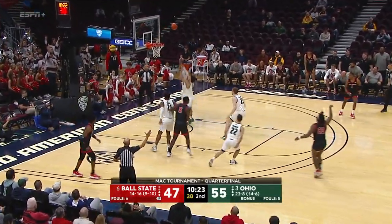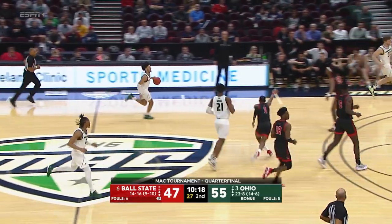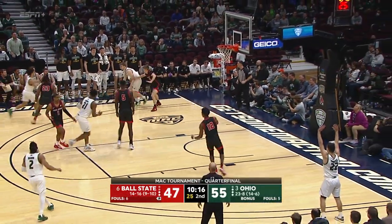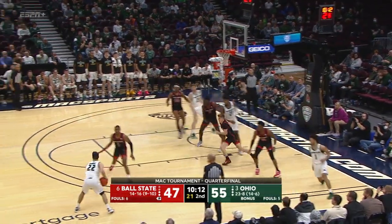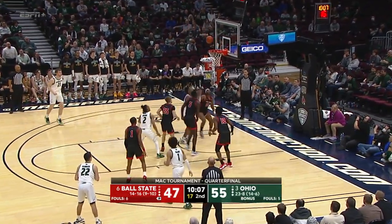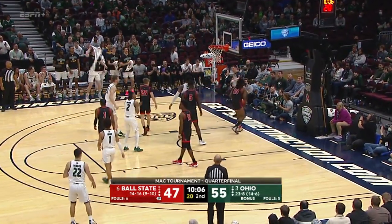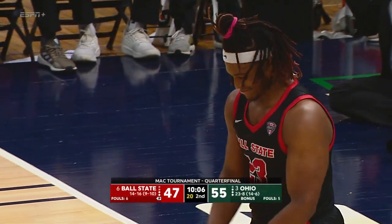Cochran to load it up. It looked good leaving his hand, but wouldn't stay in the hole. Now baseline hard for Mark Sears. Schmock turned it down. Brown floater. Board for Ohio's IJ Izuma, and the whistle's going to be on Ball State.